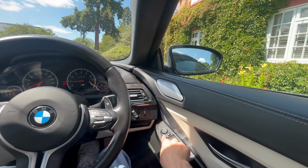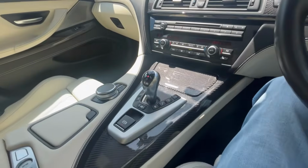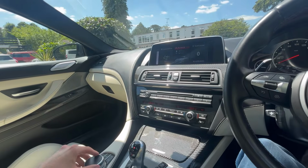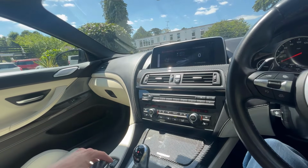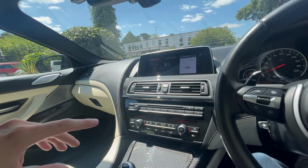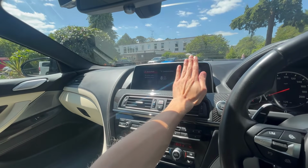You've also got electric folding mirrors as well, and yeah, like I said, carbon fibre standard, 2-zone climate control with heated front and rear seats. You've also got the updated iDrive. I think this is iDrive 5 or 6, so it's got the slightly more modern looking menu here, and you've got updated nav. This one's also got Apple CarPlay installed, but it is a split screen one, so it basically just covers all of that off the screen.